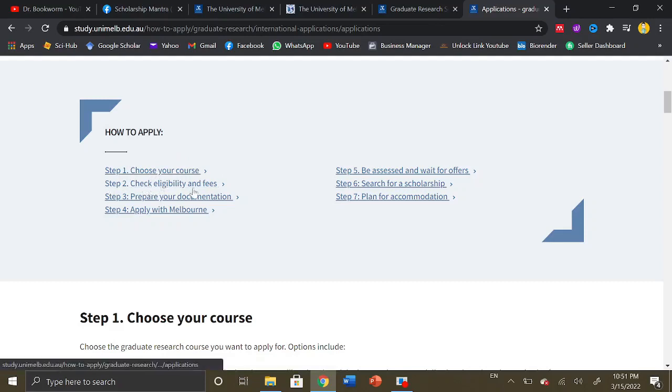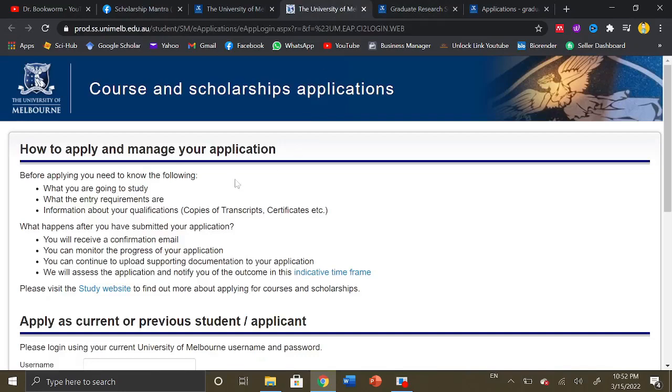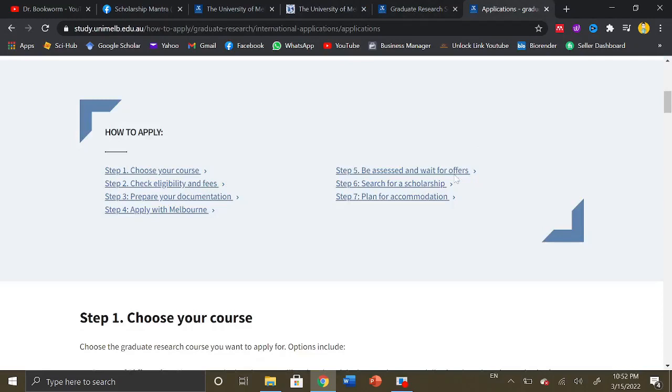Then step 2 is to check eligibility and fees. Every department has its own eligibility criteria and fee structure if you are applying for self-finance. So you need to check all the eligibility criteria, especially for international students, to apply for the particular program. If you are eligible to apply for the program and the program is relevant to you, then prepare your documentation accordingly. We will have a look at what documents are needed. Then you need to apply online at the university portal. Here is the online portal of University of Melbourne. I will also share its link in the video description.